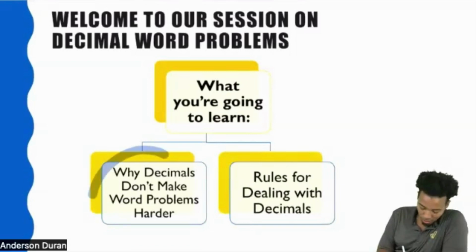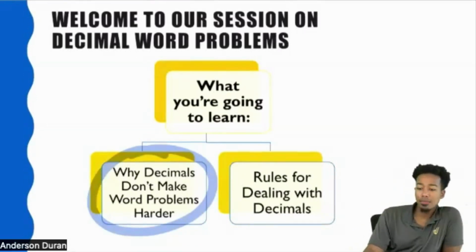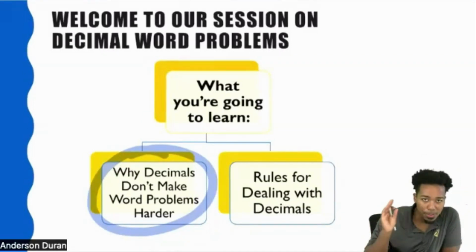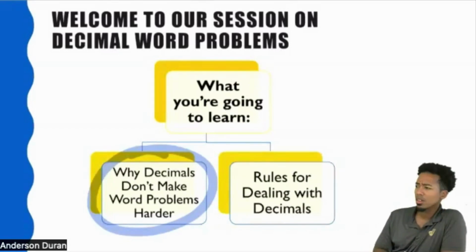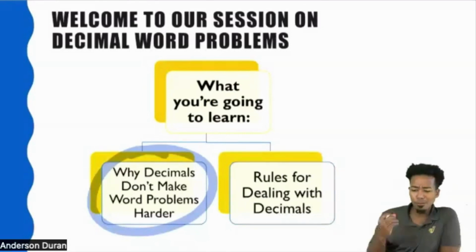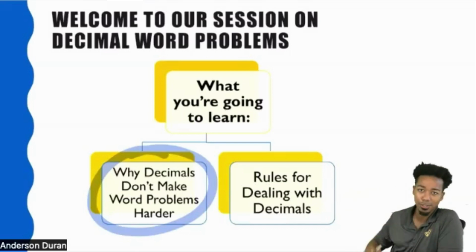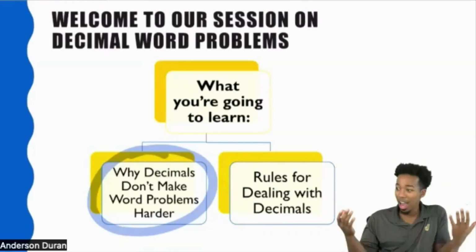I'm going to go ahead and talk to you guys about this, because let me just ask an honest question. Have you ever done a word problem that you felt like you got stuck on specifically because of the numbers that you saw? Whether you saw a decimal or a big number or a fraction or a percent with a decimal in there. Has there ever been a time where you got spooked by a problem simply because of the numbers that you saw? See, it happens to all of us, right?